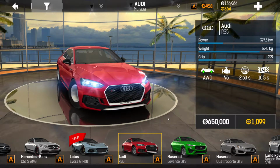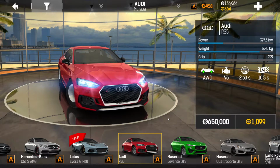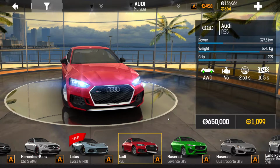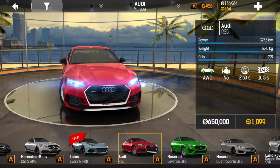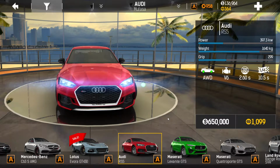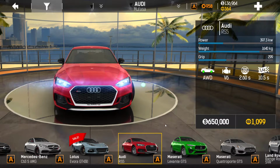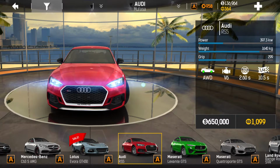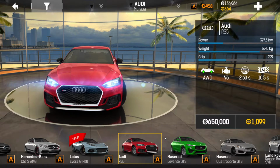So this awesome car over here, I'm technically only laughing now because that's not true. This car is one of the biggest headaches ever. Literally, I'm not even kidding. I've been struggling so much with this Audi. I mean, I've been playing with it over a year now, and let me tell you one thing. For the price of $650,000, I should have rather bought myself something else.